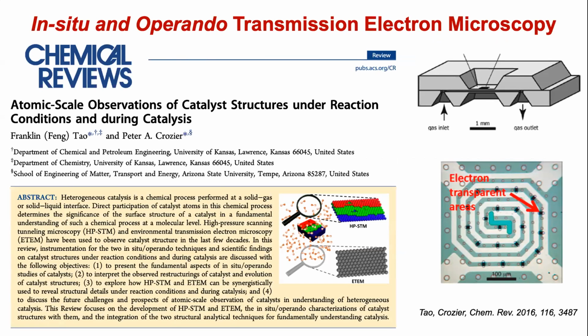A pioneer in the field, one of the pioneers, it's always difficult to say if there's one pioneer, is Peter Crozier, and I found this review paper from 2016. You can note that in these days it's still called environmental TEM because of the environmental cells, environmental transmission electron microscopy. And it goes hand in hand with high pressure STM. And the goal is, can you really go to the atomic scale?